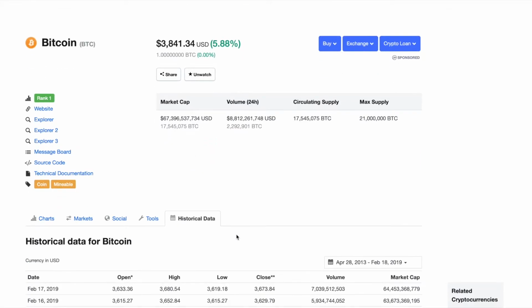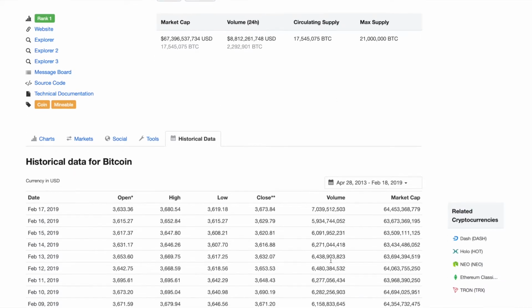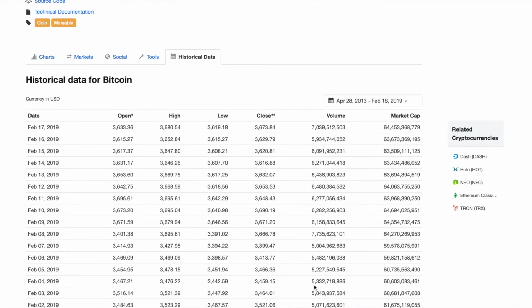All right, so let's come over here and let's check volume. Volume for today is sitting at 8.8 billion. That is a nice jump, guys. If we come back and look over the past few weeks, we've been sitting at 5 billion. We had that spike on February 8th where we got up to 7.7 billion.